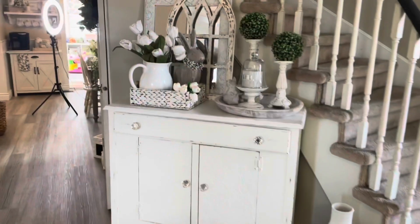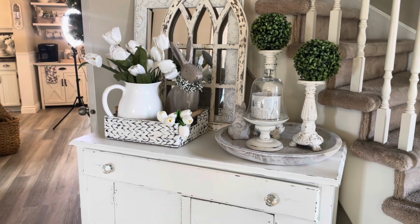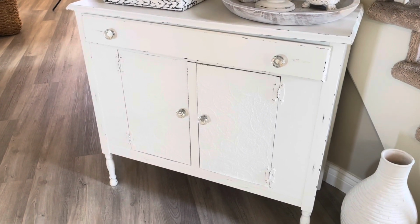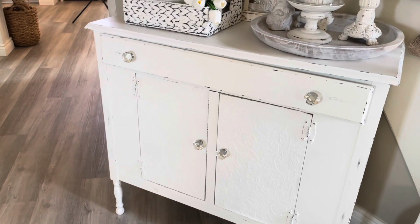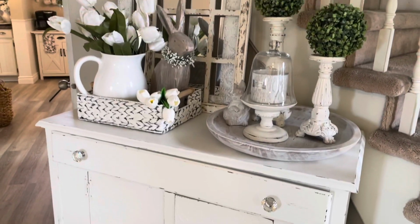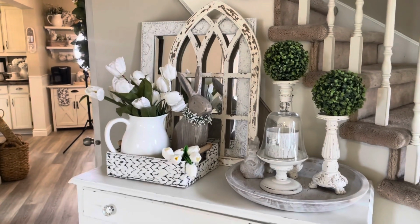I haven't really done a lot yet for Easter, and it's only 2 weeks away. I've been really slacking. So what I did before I went to the States, I decided to paint this front dresser that was black. It was given to me years ago by a friend, and I kind of painted it and then distressed it a bit. And I love it, and it just makes the whole hallway feel brighter and lighter.